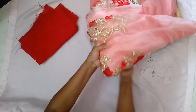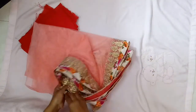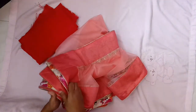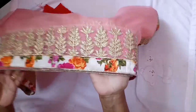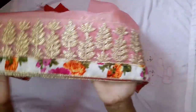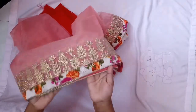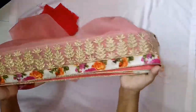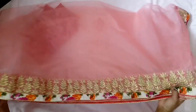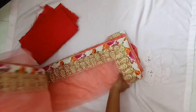Okay. Now let's not waste time and look at the dupatta. Dupatta is quite long and I'm sure it is like 2.5 meter and maybe much more than that. The border is also very nice. You can have a closer look. I just didn't like this small border. I'm gonna change it with the golden border or the red border. Just buy a border and give it to your tailor and he's gonna stitch on it if you don't like it. That's the drawback of this lehenga. The length is very good, so you don't have to bother about that. It is around 2.5 meters.